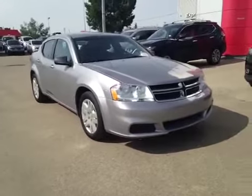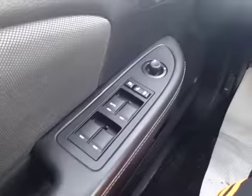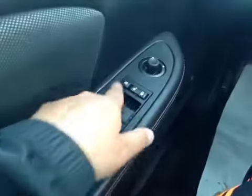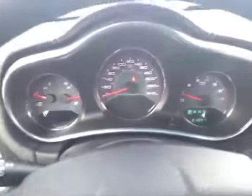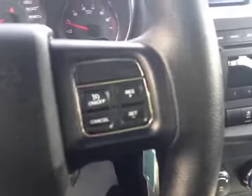We're proud to show you this 2013 Dodge Avenger. On the driver's side, we have your power windows, power locks, power mirrors. Here's your dash. On the steering wheel, we have your Bluetooth controls as well as your cruise control.